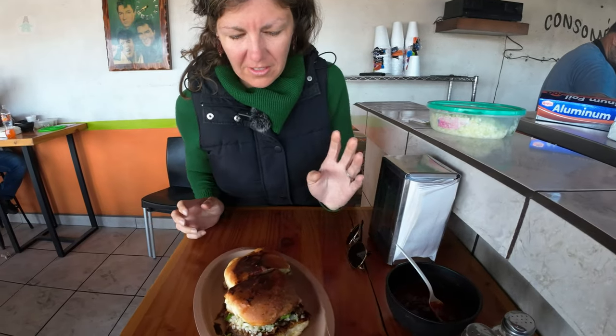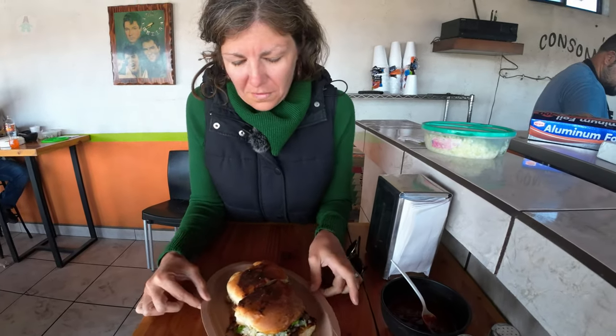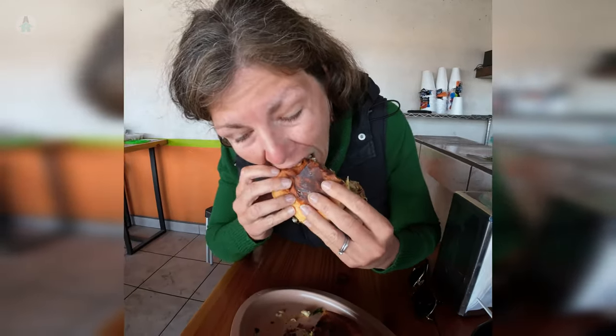All right, our queso torta has arrived. I'm really glad that we only got one to share. Oh my gosh. This is like the best roast beef sandwich you will ever have.